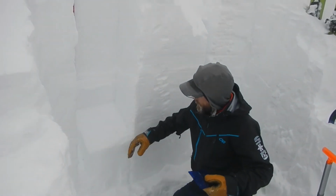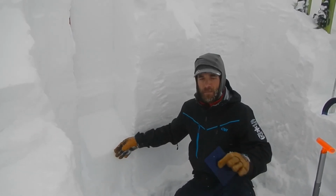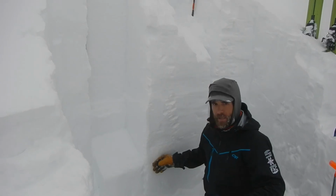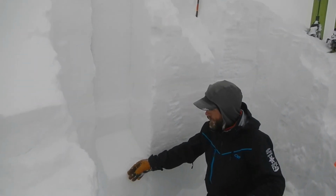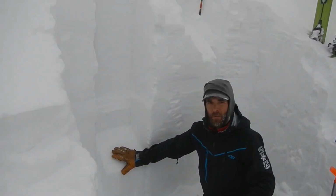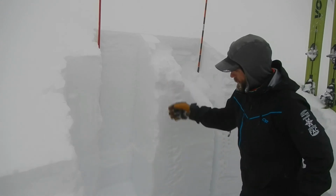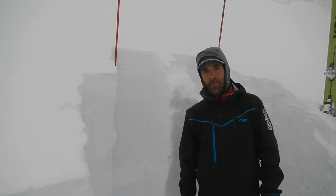So what this is telling us is that this persistent slab problem here on this aspect in this part of the range is still lingering, and so we need to dig down and assess our crust layers deeper in the snowpack and evaluate the likelihood of the slab wanting to fall on top of this before committing to steeper terrain, even though we have a really stiff slab that's right side up sitting on top of it. This test result says that this problem is still lingering and persisting in this part of the range.